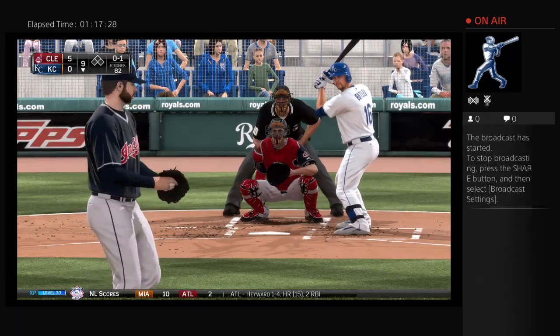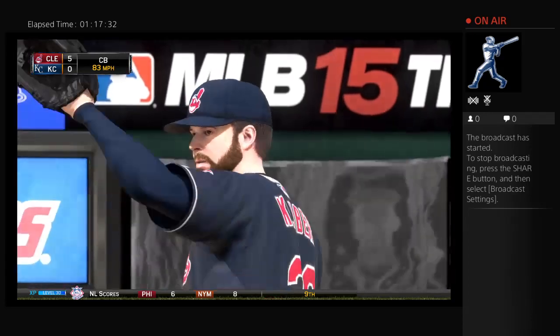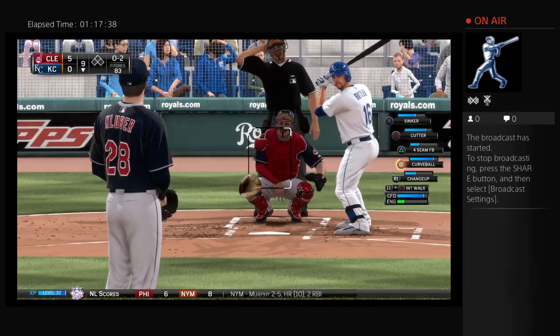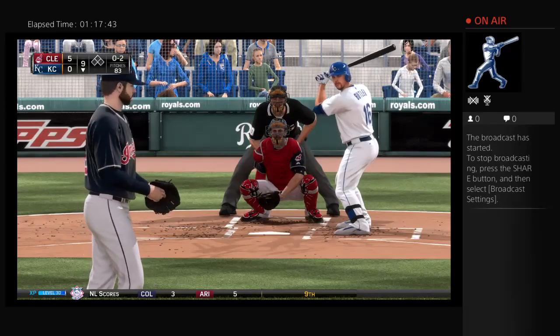Pitch on the way. And there's a swing and a miss by Butler, and he's in the hole now, 0-2. Oh, you like the way this guy is just going about his business here. He's got a big lead, but he's pitching like it's a tie game here in the ninth.